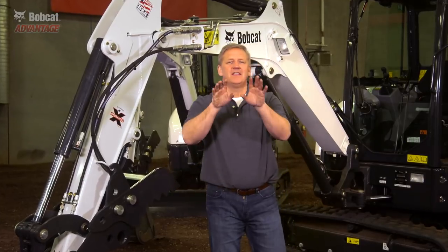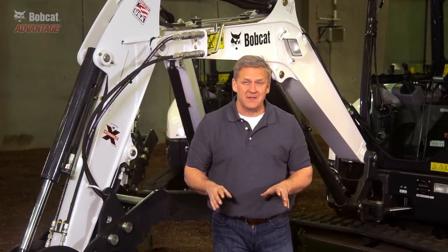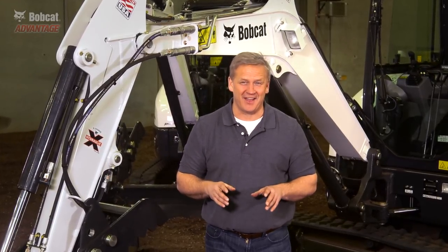Hydraulic horsepower is what allows you to power through the cycle without backing off. Choose the brand that outperforms the others. Choose Bobcat.